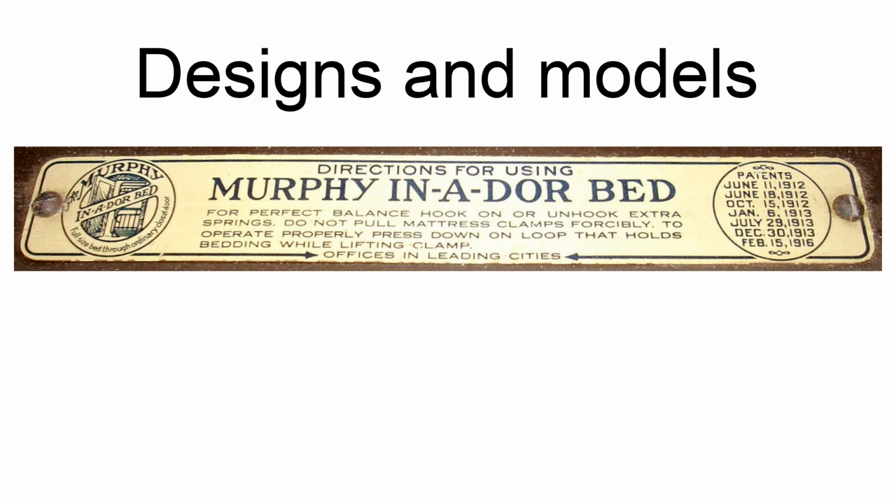Since the first model, several other variations and designs have been created, including sideways mounted Murphy beds, Murphy bunk beds, and solutions that include other functions. Murphy beds with tables or desks that fold down when the bed is folded up are popular, and there are also models with sofas and shelving solutions.